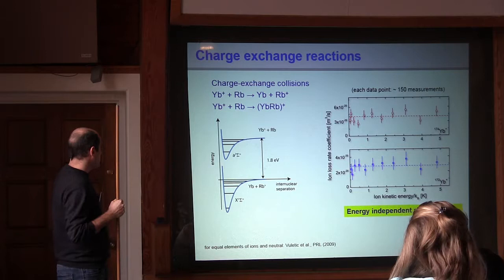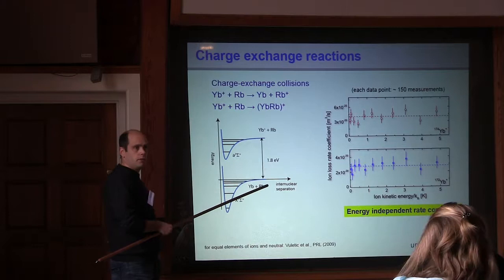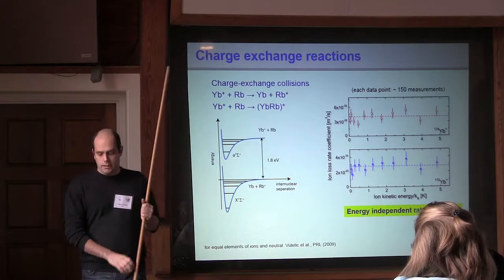The downside of the rubidium plus, of course, is that it cannot be seen. I mean, this remains in the trap, as we've seen, but it is dark because this is a noble gas electronic configuration. There are no optical transitions where you could do spectroscopy. And the ytterbium is gone, right? So after you have released 2 electron volts of energy, the ytterbium is not there.